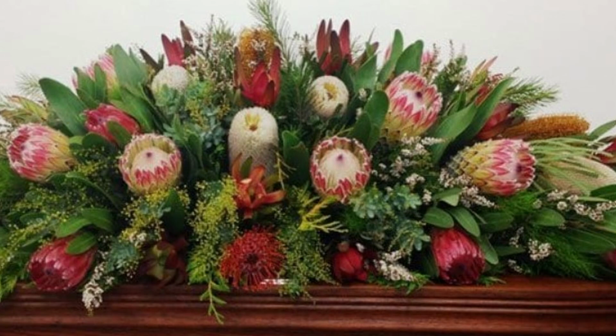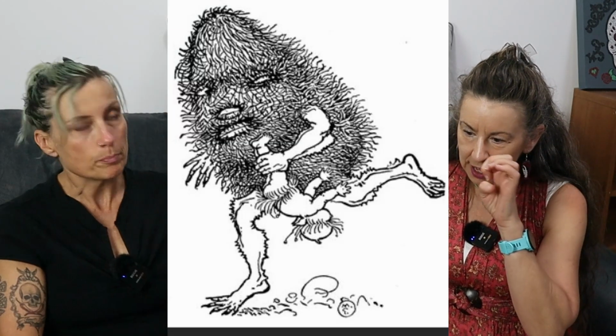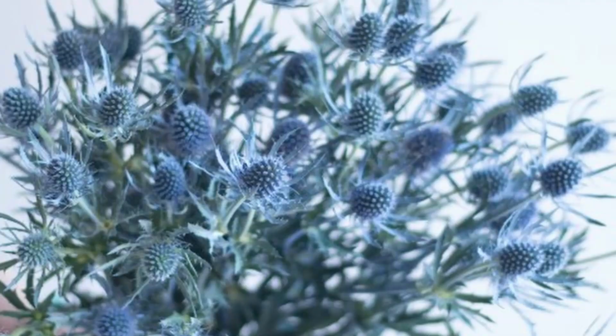Some brightness and some colours. The most popular that we use here in Queensland, Australia, is a lot of Australian native plants. They're really gorgeous, big, chunky ones like the Banksia and the proteas. And sometimes, my favourite native from Great Britain or Scotland is thistles.